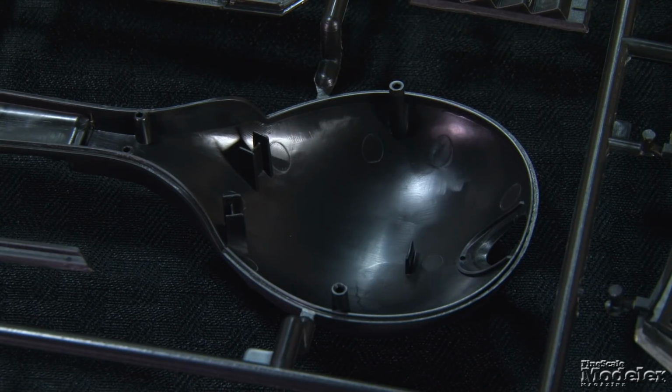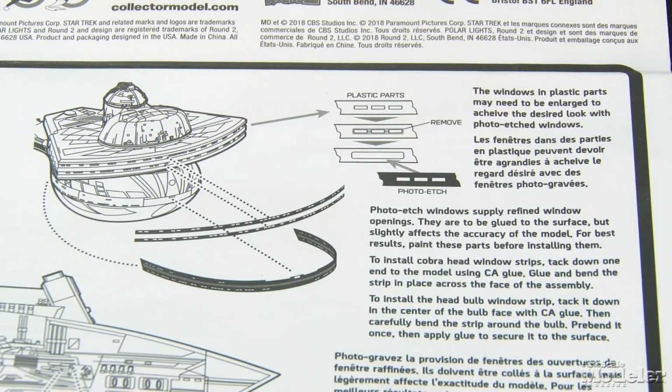For the most part, the plastic parts won't need to be modified, and many have molded holders for the wires or LEDs. The exception is the window strips on the head that will need to be cut out for sharper edges. They indicate the strips slightly affect the model's accuracy.